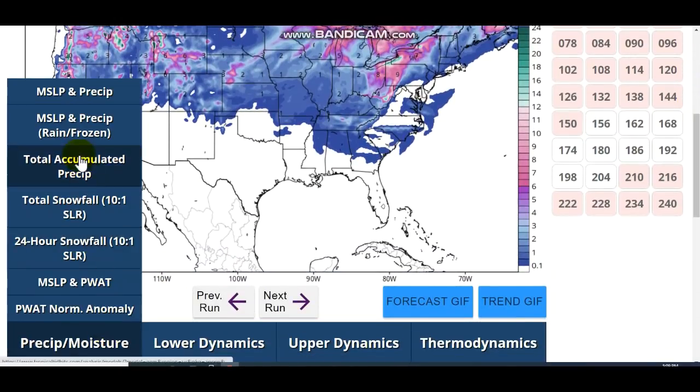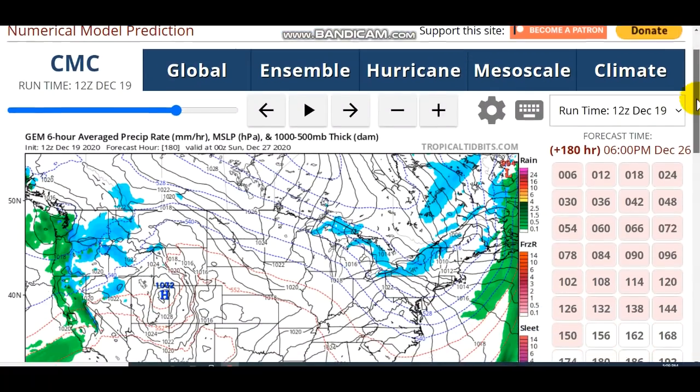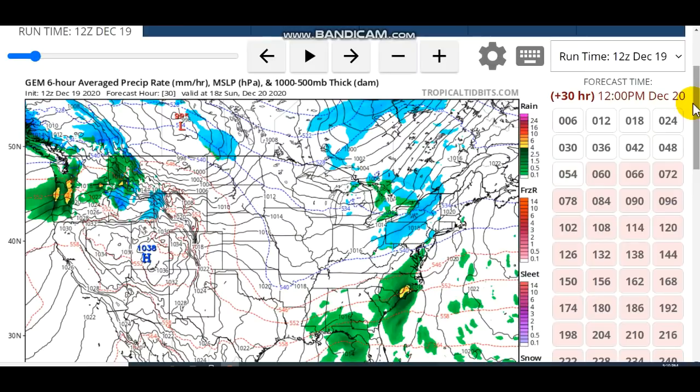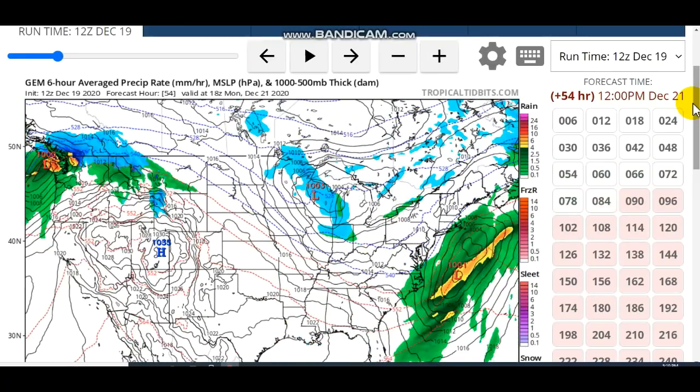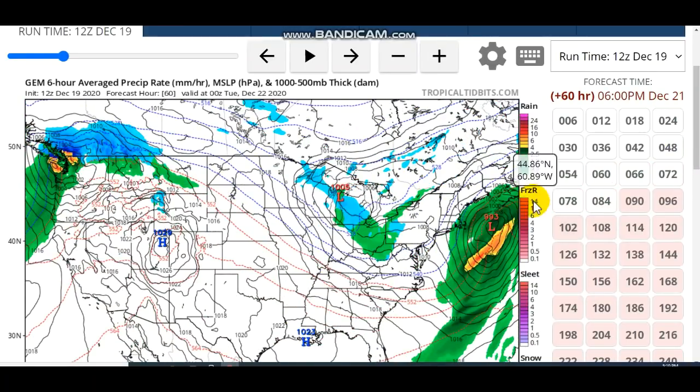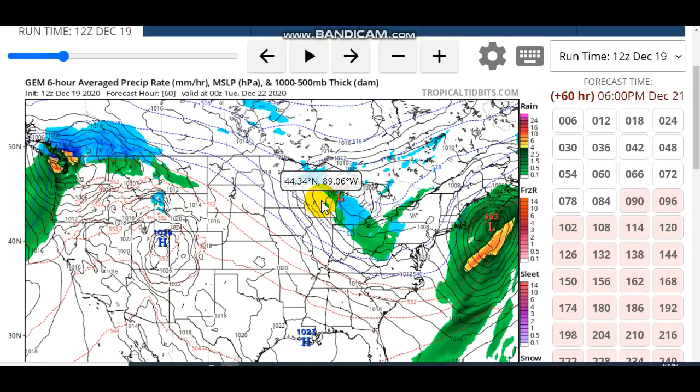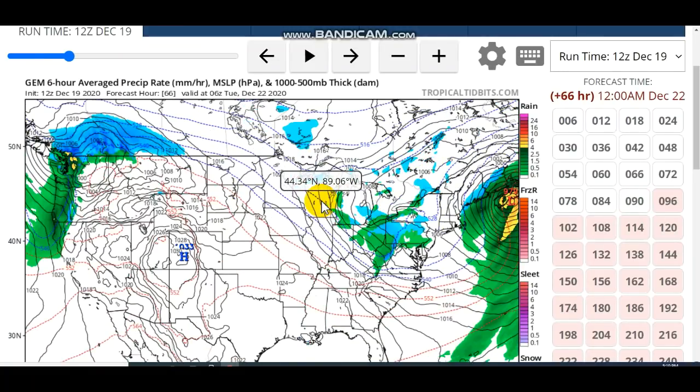Now, if we were to play this out, precip rain/frozen according to the Canadian, we would see some pretty shocking, if you will, differences. So again, this first system, nothing really comes out of it. It does bring it out pretty close, but again, not much snow. We have the clipper across Michigan, Wisconsin, into northern Illinois, Indiana, and Ohio. That could provide a bit of snow or rain. Really depends on what time of the day, to be honest. The cold air will be marginal.